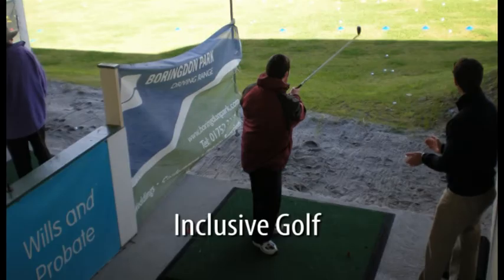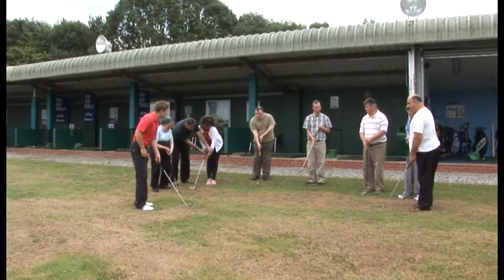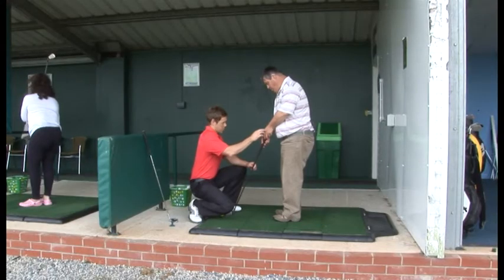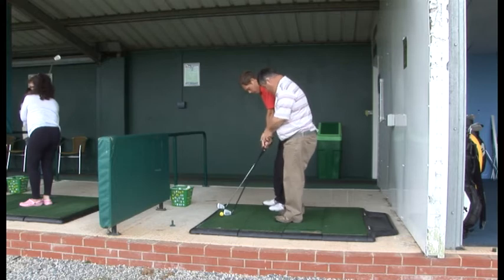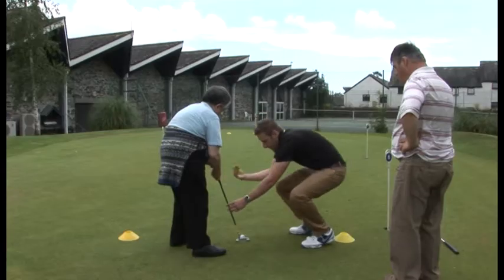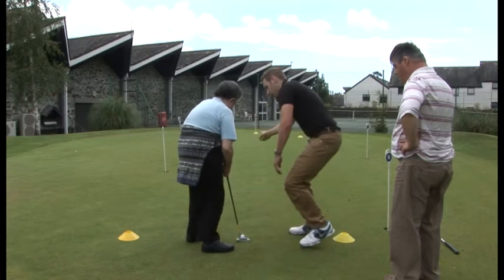www.whitsandbayhotel.co.uk. The development of golfers with disabilities is crucial to the growth of golf. Across the country, thousands of disabled people are being given the chance to try golf, mainly through the dedication and commitment from hundreds of volunteers and PGA professionals at golf clubs, driving ranges, community organisations and sporting partnerships.